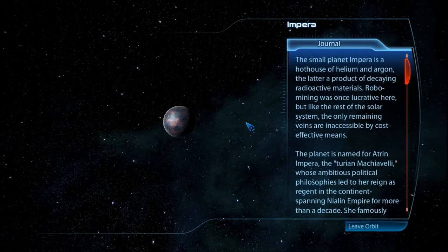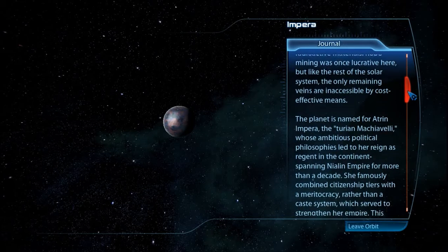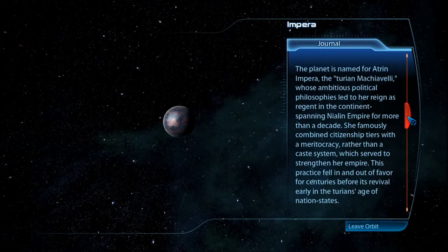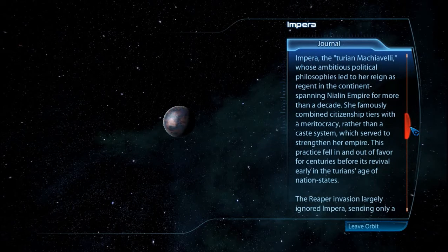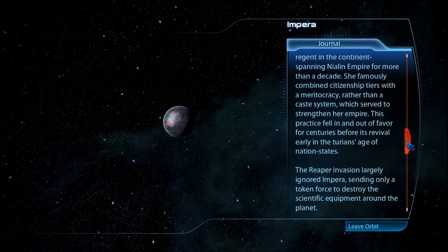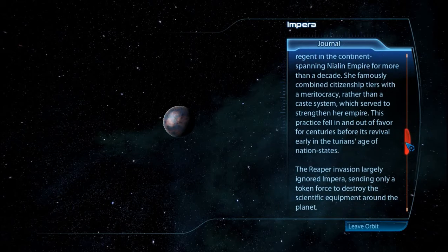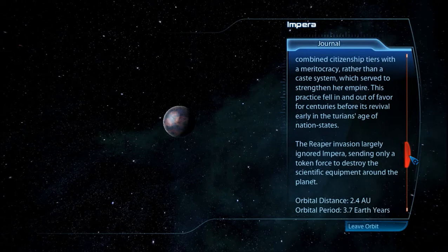The small planet Impera is a hothouse of helium and argon, the latter a product of decaying radioactive materials. Robo-mining was once lucrative here, but like the rest of the solar system, the only remaining veins are inaccessible by cost-effective means. The planet is named for Atron Impera, the Taurian Machiavelli, whose ambitious political philosophies led to her reign as regent in the continent-spanning Neolin Empire for more than a decade. She famously combined citizenship tiers with a meritocracy, rather than a caste system which served to strengthen her empire. This practice fell in and out of favor for centuries before its revival early in the Turian's age of nation-states.